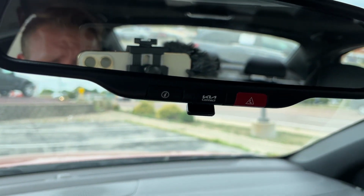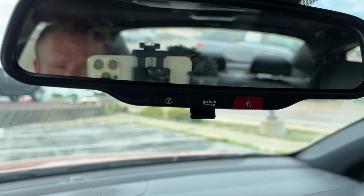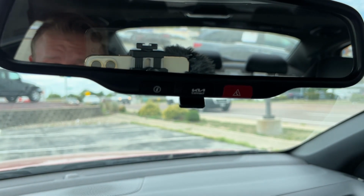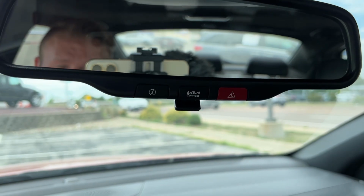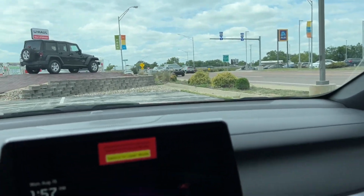And you can remote start this Forte. You can check to see if the doors are locked. You can lock the doors. Set the temperature before you get in. All kinds of cool stuff, all right from your phone. And you get that, again, for a whole year for free from Kia.